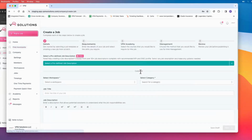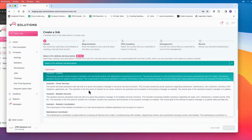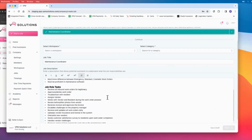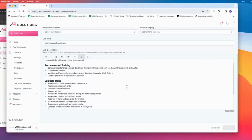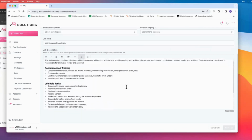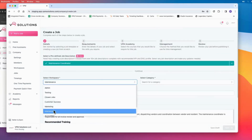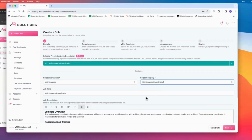Now, when you post a job, we made two differences. The first one is you can actually now build our templates. Our templates are built right in. So let's say, for example, I'm going to hire a maintenance coordinator. You see here our job description. You no longer have to copy and paste it and go find it on our website. It's literally built in. And then if you just select your default workspace or any workspace and you select the category, that's the main things you have to do.